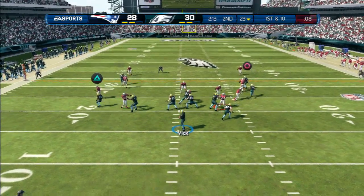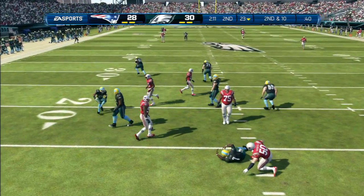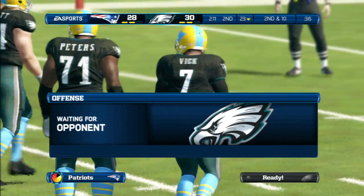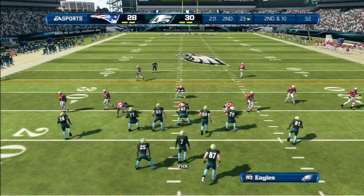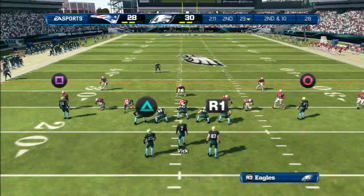Drop back, shotgun formation. Trying to work the middle of the field. Nice job that time by the defense. Pressure on the quarterback. He does not have time to find an open guy, and it results in an incompletion. Looks like they're in press coverage here. Quarters formation here for the defense.